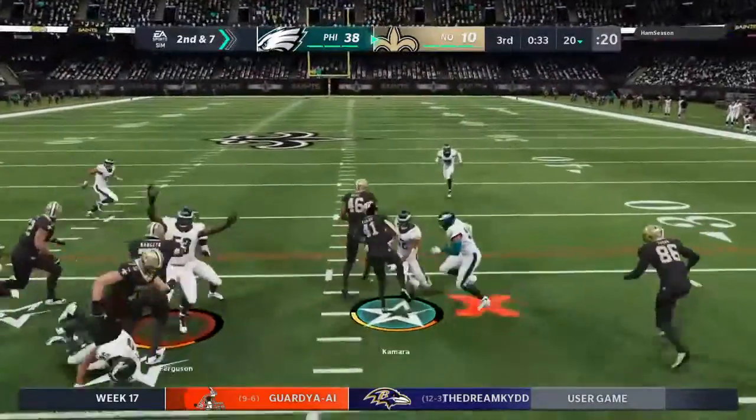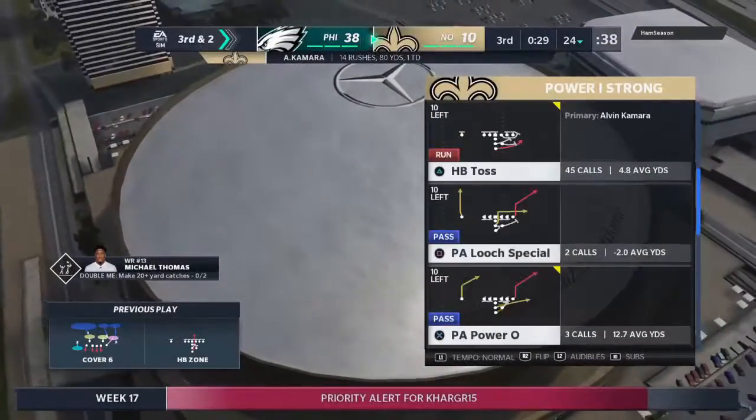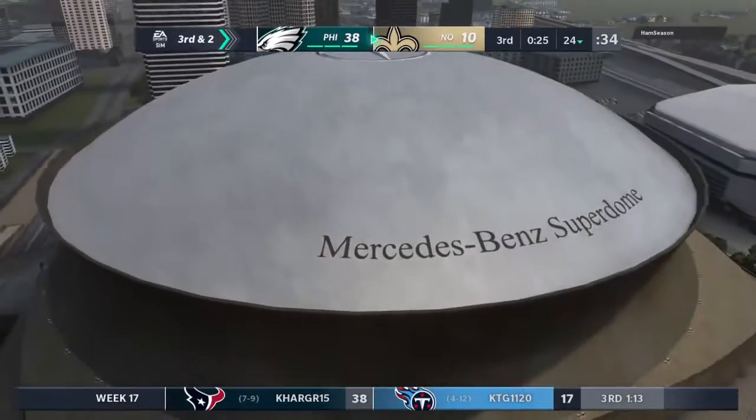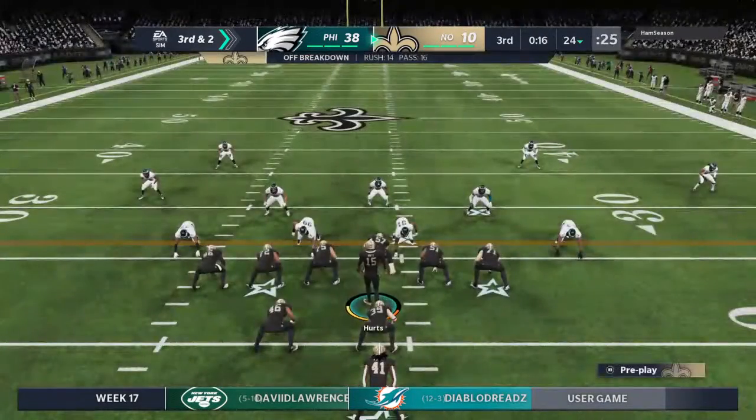Again, it's Kamara. Stopped at the 24-yard line after a gain of 5. And there's a run to be happy with. Good, solid yardage. He'll take that any time you hand the ball to a back. 3rd and 2.